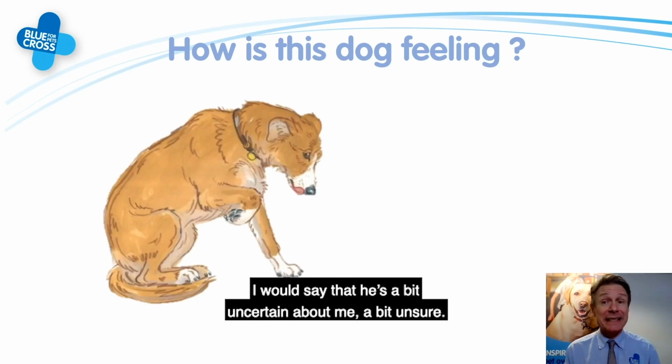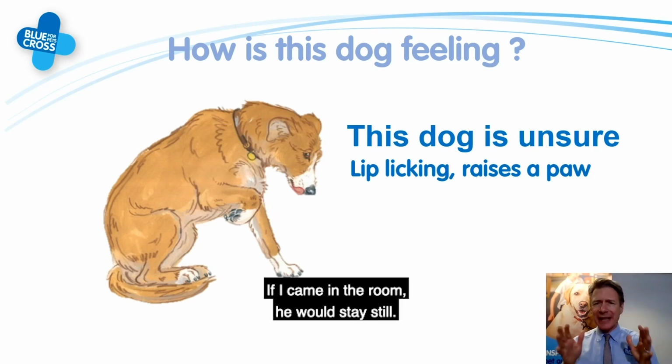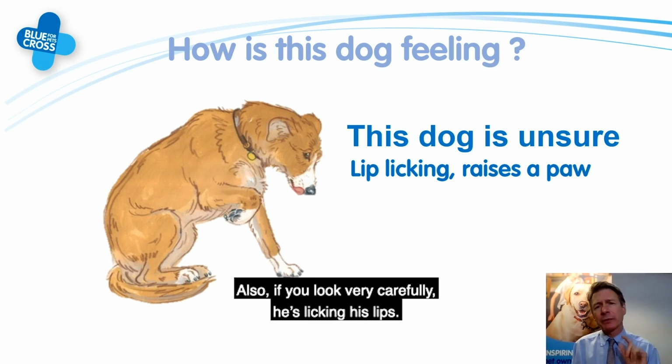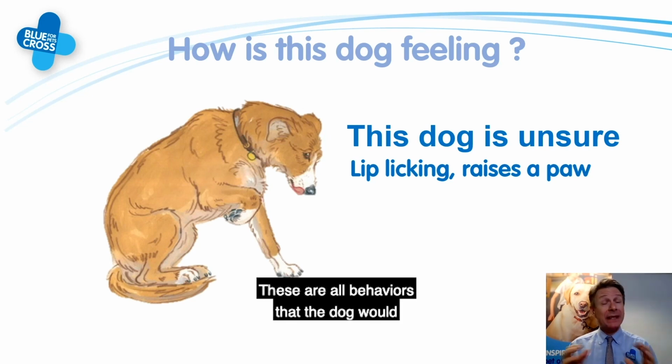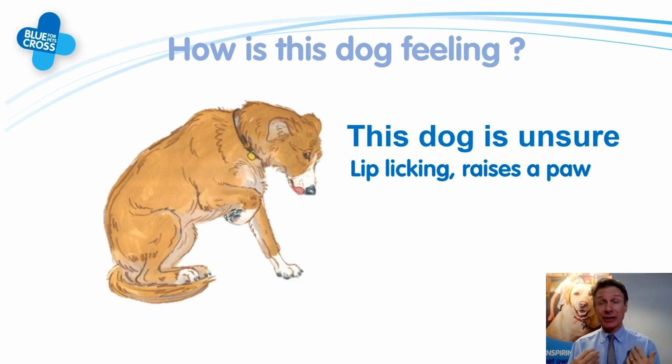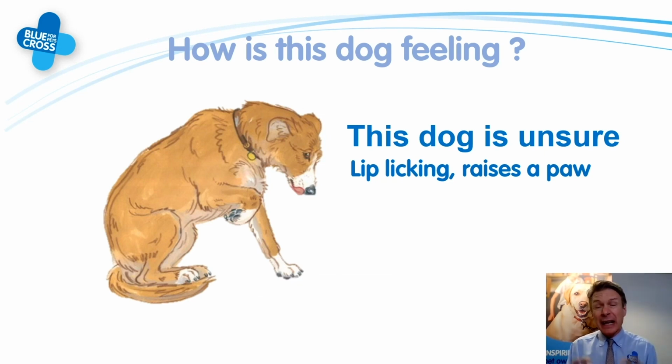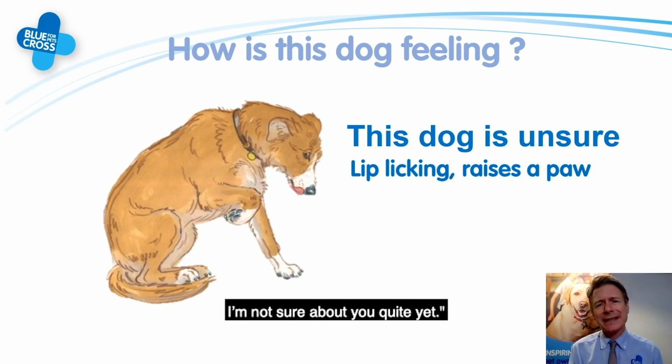I would say that he's a bit uncertain about me, a bit unsure. If I came in the room, he would stay still. He would bow his head. He's lifting a paw up, you might notice. And also, if you look very carefully, he's kind of licking his lips. And these are all kinds of behaviour that the dog would use if he was a bit uncertain about something. So he would be meaning, please leave me alone. I'm not sure about you quite yet.